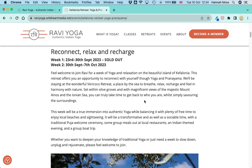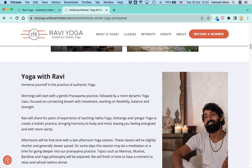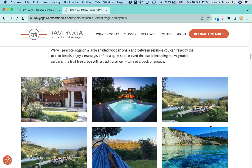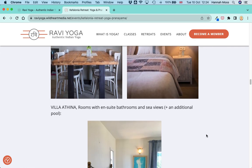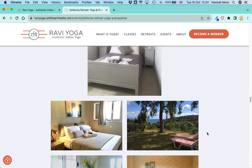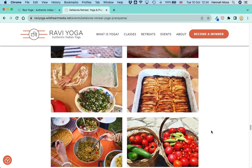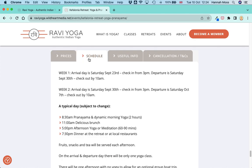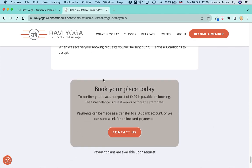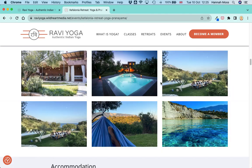So you can see that we designed this page where they can set out all the information with lots of lovely images. So what to expect, the yoga with Ravi, a bit about the location, lots about the accommodation, so descriptions and lots of photos about the different kind of accommodation you can book, and then about the area and what to do, and the food, of course, very important. Delicious food, lots of social proof, and then all the important information down at the bottom. You've got the prices, the schedule, useful info, and T&Cs, and of course how to actually book at the bottom there. So this was a really important part of the website, and we made sure we spent extra time creating these sales pages for their retreats.